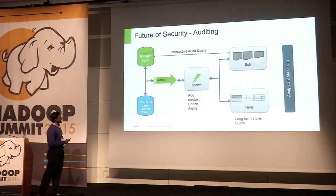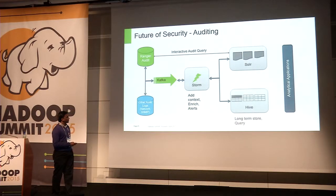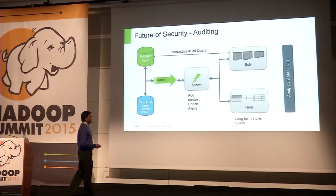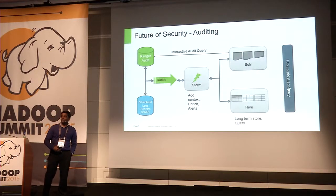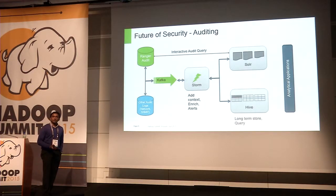And Ranger can potentially stream through Kafka, and we can add context enrichment in Storm, and then do deeper analytics using Solr. It could be Elasticsearch as well, and Hive, right? And you can build your own analytical applications on top of that. But the idea is we start using Hadoop for providing security for the entire organization because it has a scalable approach of storing data. It can scale and it can process, right?